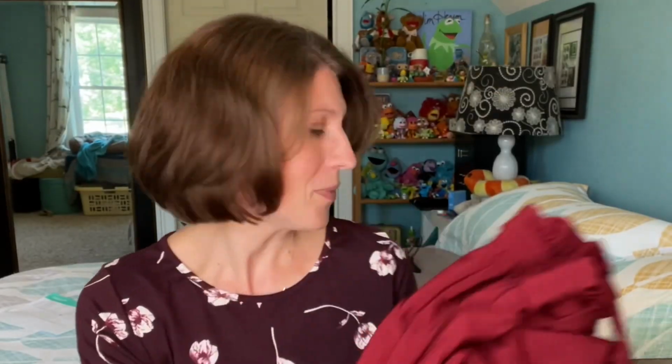This Market and Spruce dress was way too short, and that's going back. These paper bag pants, just no. I don't even know how to explain how bad those looked on me.